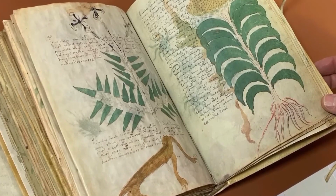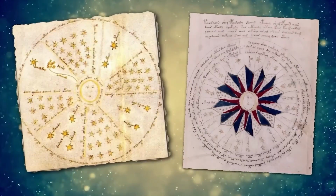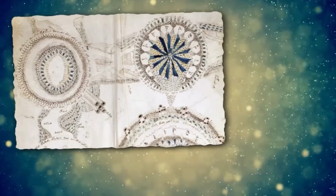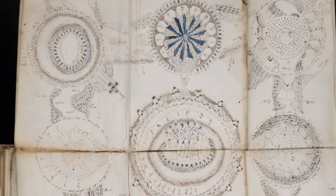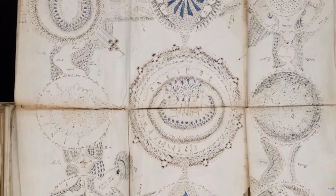However, the drawings represent objects that do not exist on Earth. For example, the pharmaceutical section contains illustrations of unknown medicinal plants and the astronomical section of planets unknown to science. The author of the book also remains unknown. However, in 2009, scientists managed to determine that the manuscript was written in the 14th century.